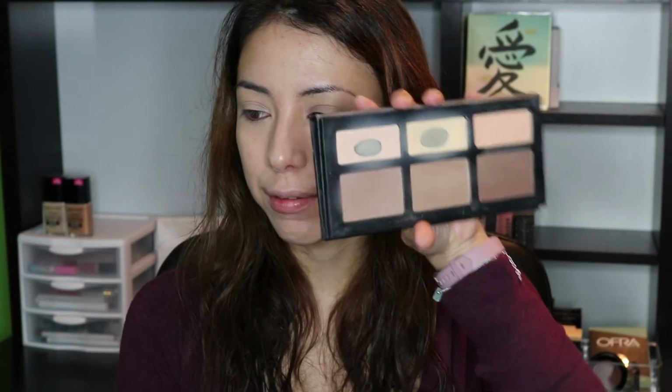So as always, I'm going to use my Kat Von D Light and Shade Contour Palette. Just these first two really pale shades over here.